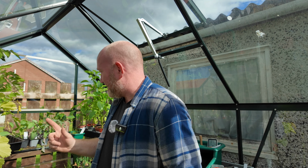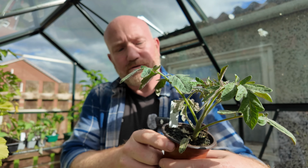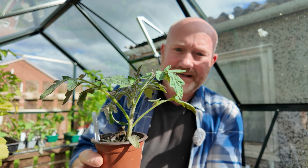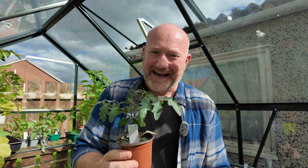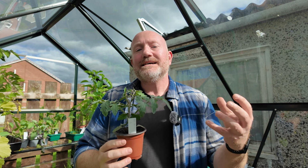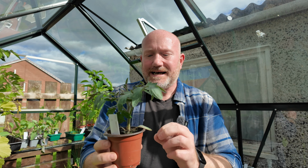Let me just show you something, if I can find it. So this is a Paul Robertson tomato plant. Here it is. And it looks okay. It's healthy. What it isn't is as big as I would like it to be. Now, it's been inside. It's not been outside. It's been under the grow lights, nice and warm, perfect conditions, absolutely marvellous.